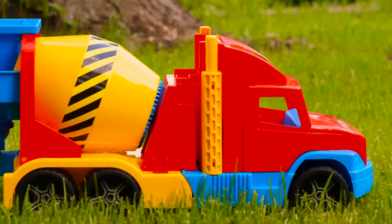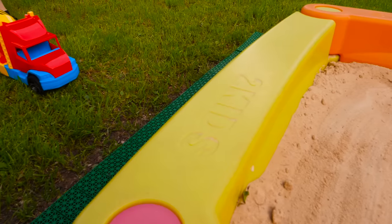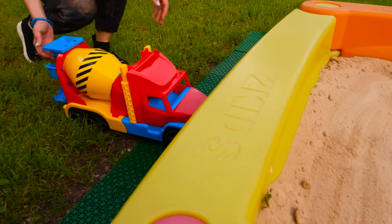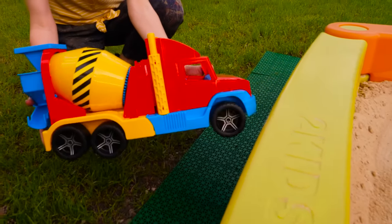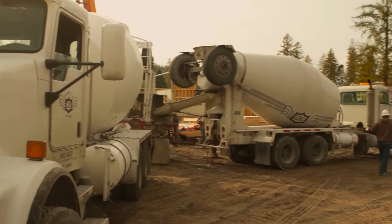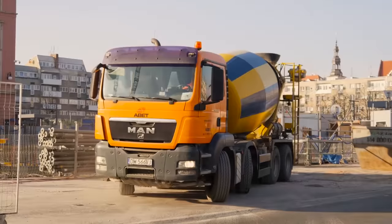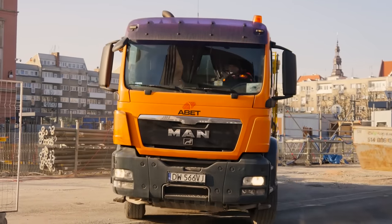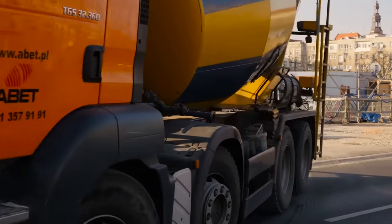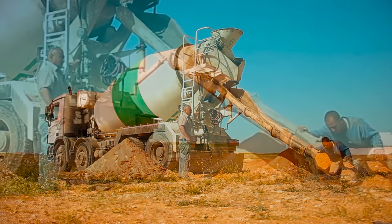This is a toy cement mixer. The cement mixer has arrived at the sand pit. These are real concrete mixers. They are very big. Cement is poured out of the drum.